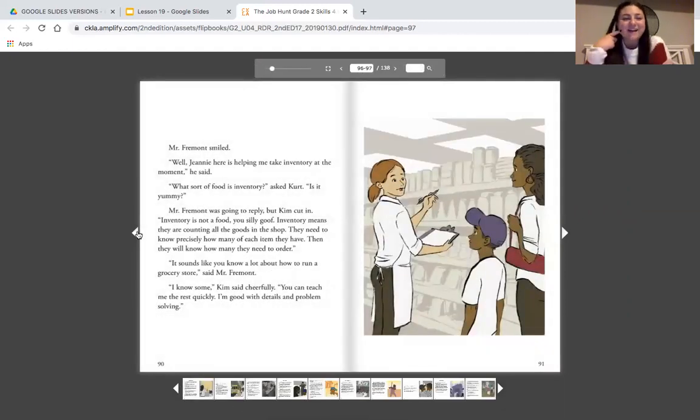Mr. Fremont smiled. Well, Jeannie is here helping me take inventory at the moment, he said. What sort of food is inventory? Asked Kurt. Is it yummy? Mr. Fremont was going to reply, but Kim cut in. Inventory is not a food, you silly goof. Inventory means they are counting all of the goods in the shop. They need to know precisely how many of each item they have. Then they will know how many they need to order.